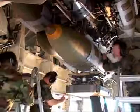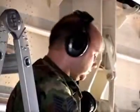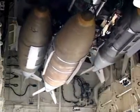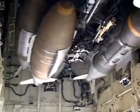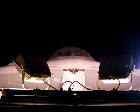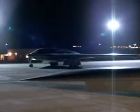What's it mean to have 16 JDAMs in the bomb bay? What the B-2 carries is 16 2,000-pound bombs that can all be directed to precisely hit a target through satellite control. They can also be targeted individually. That means they don't have to drop the bombs on one target in a string, but can drop them literally on up to 16 different aim points in the same mission. It's a tremendous, flexible instrument.